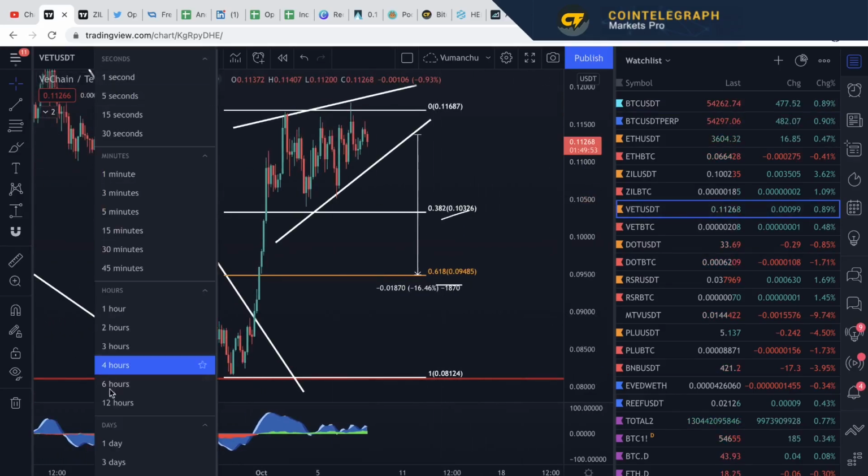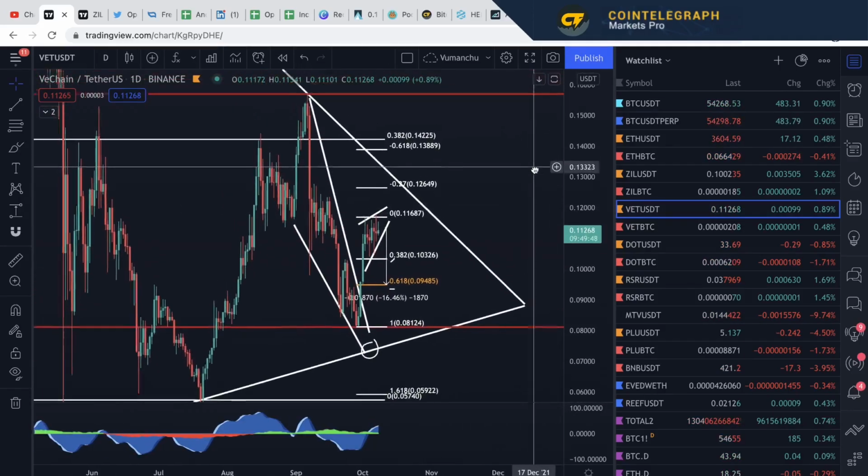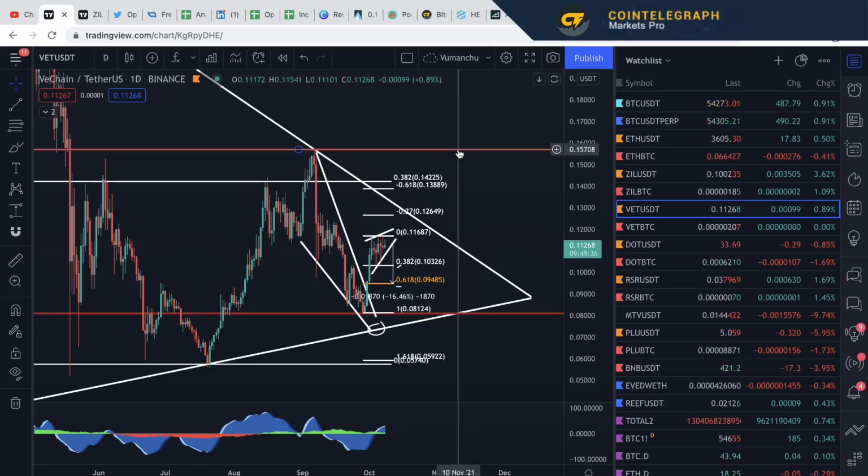Bullish scenario, if we actually break up out of this rising wedge, the first area we need to target is around 12.6 cents, which is an extension from that Fibonacci. So that's the extension at the -27 level. Obviously we've got this big level up here at 15.7 cents.